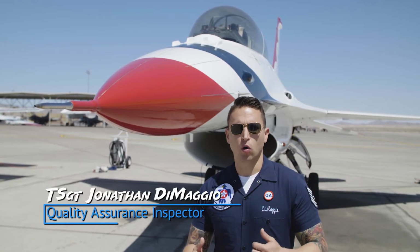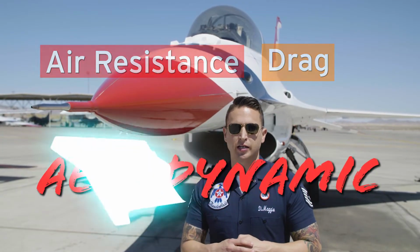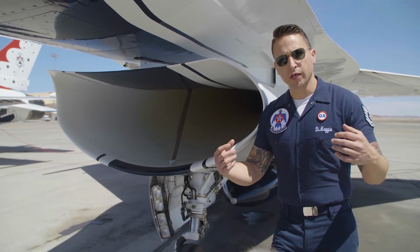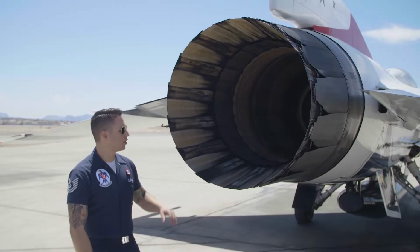Hello everybody, my name is Tech Sergeant Jonathan DiMaggio, and I'm a quality assurance inspector here at the Thunderbirds. Right now we're at the nose of the aircraft. Our aircraft produce a lot of air resistance and drag, and that's why we have a sleek aerodynamic design to help reduce that. Let's check out the intake. The engine is responsible for thrust and forward movement of the aircraft. And basically, the main ingredients of the engine is air, and it's ingested in here in the intake, compressed and shot out the back.